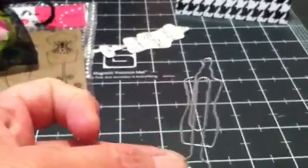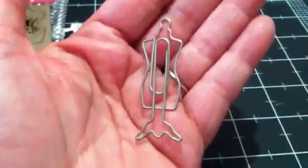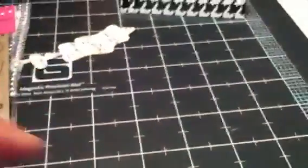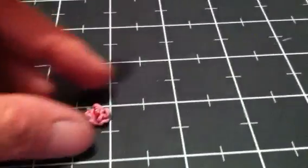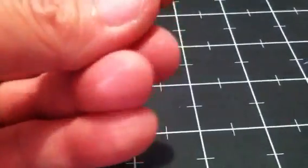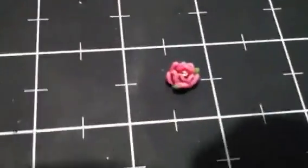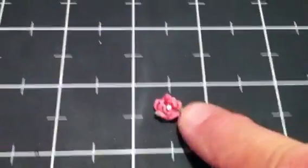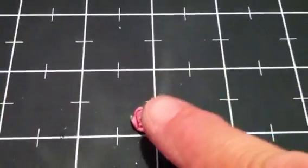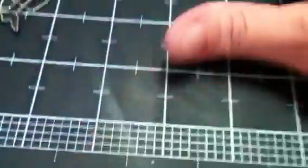What? I cannot believe that. Really? How do people come up with that stuff, huh? Love it. And then look how little this rose is. It's not paper. I'm really not sure what it's made from. Let me get my stupid looking fingers out of the way. Sorry, y'all. I was just trying to show you how little it is. Isn't that something?